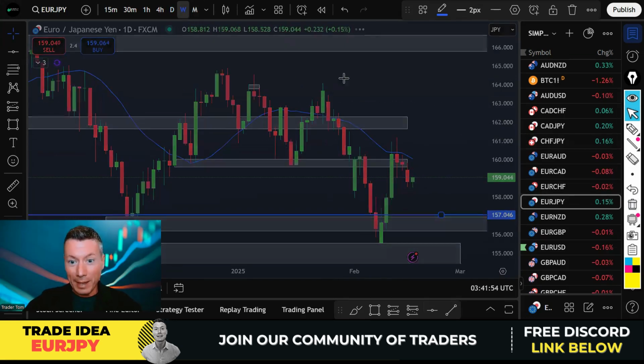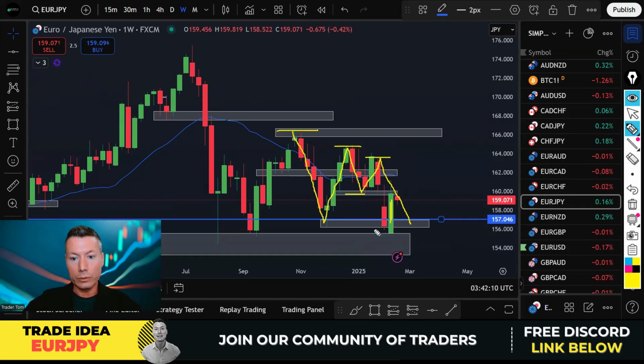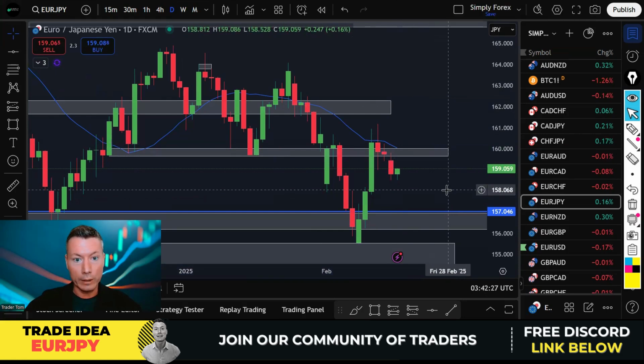The only thing with these yen pairs are these weekly charts. I mean, look at this weekly candle. But again, on the weekly chart, we are clearly in a downtrend, right? We're getting lower highs, lower lows. But we are at an area of support. So this is what I'm looking at. I am a little conscious of the weekly charts with these yen pairs, but I'm still looking at them as potential sell trades for today.